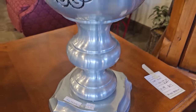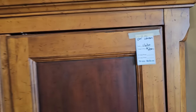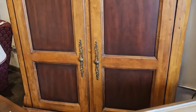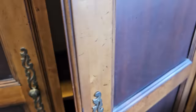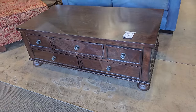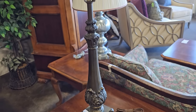And y'all know I love the lamps at the ReStores. This one's only $24. Here's a large two-piece entertainment center for $200. And you know we gotta take a look inside. And here's a cocktail table with storage, $85. And I found another lamp, $16. Oh, you know I love anything with that heavy carving on it. And I like the shade on this lamp. It feels like some type of linen material.